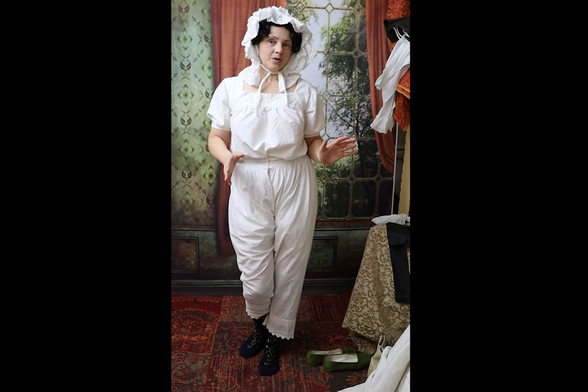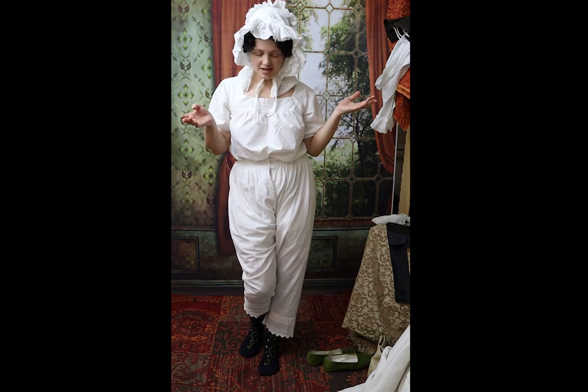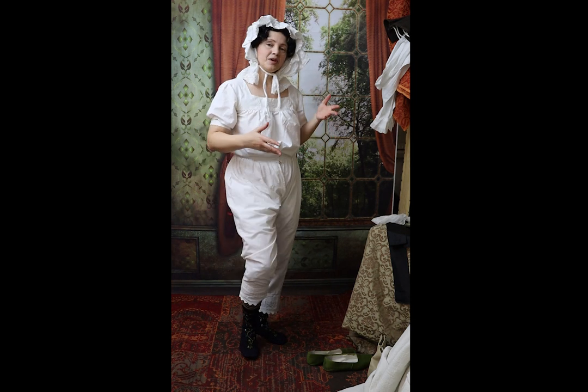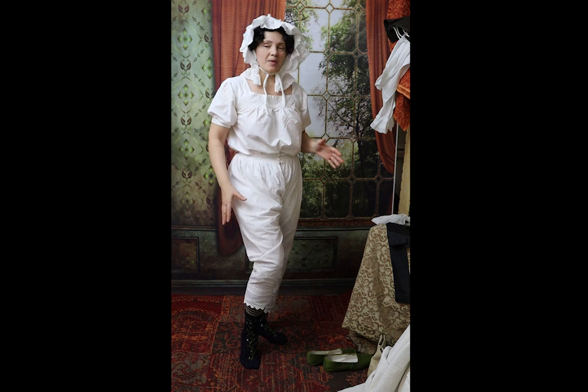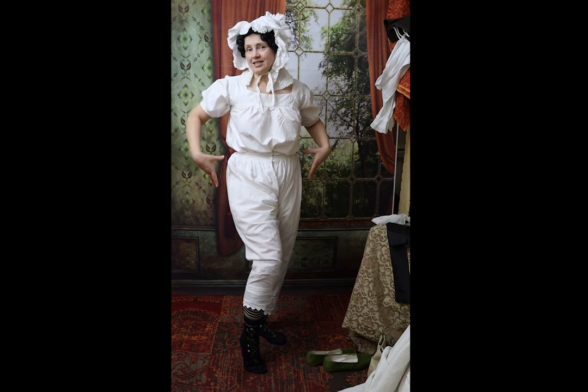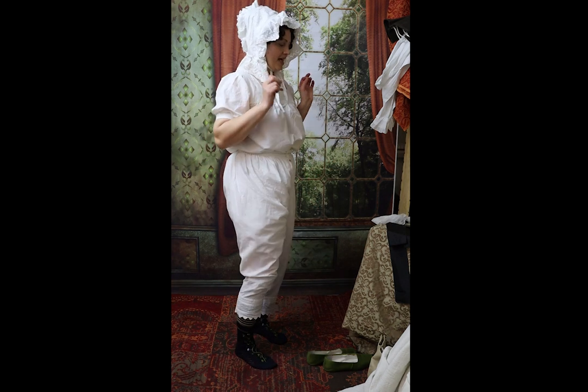So that's the staple undergarment of the period. Chemise would be either outside of the pantalettes or inside, but because I'm riding, it would be much easier for me to fit my legs around the pommels if the chemise is tucked safely inside.